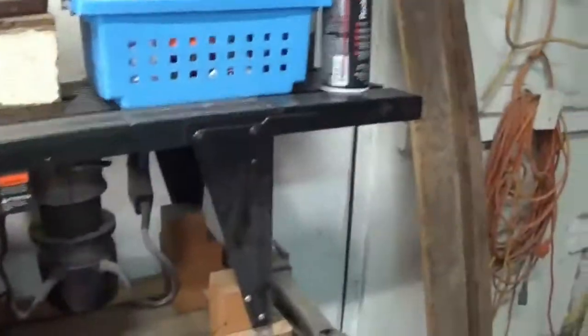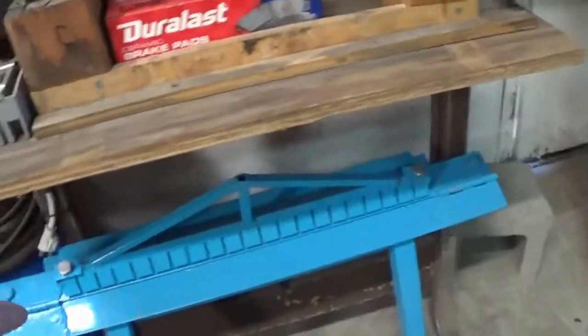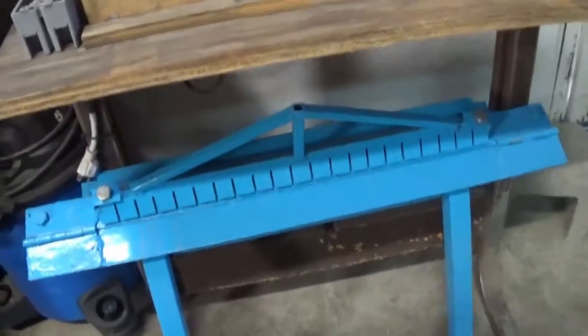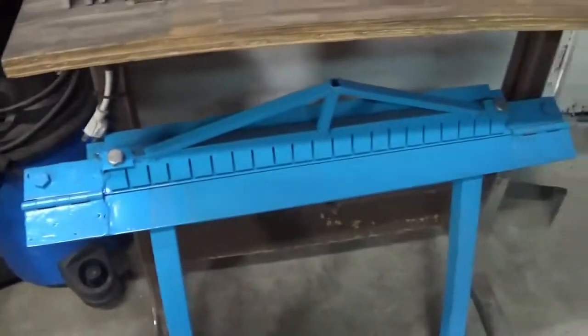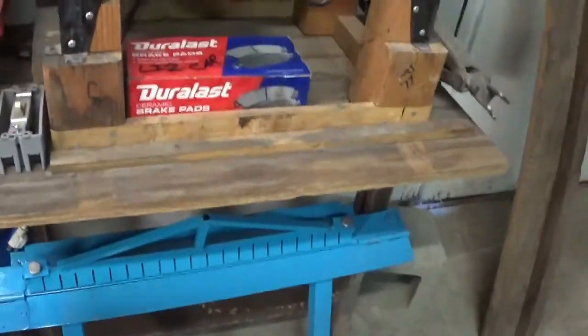And of course my little router, shop vac, and like I said, I built this metal brake. Got a video on it of how I did it. As a matter of fact, I think there's more than 1 video on it. But anyway, go back and check it out.